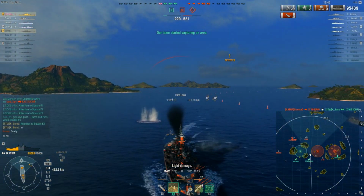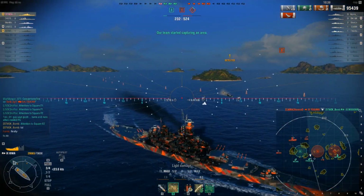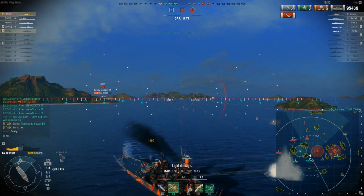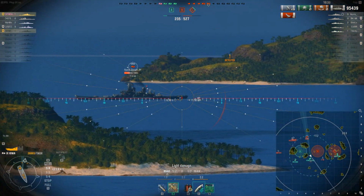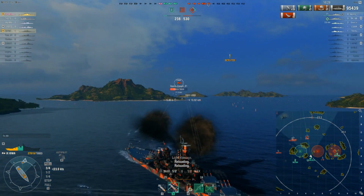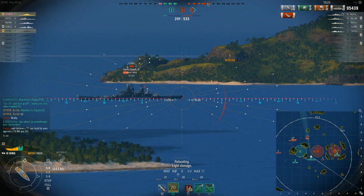But, I lost my train of thought. Well, okay, so we threw up our spotting plane there. Oh, yes, there we go. We got ourselves a destroyer over here. We've got ourselves an Iowa that is backing up. Yep. And the new gun blooms are in. I personally like the way that those guys look.